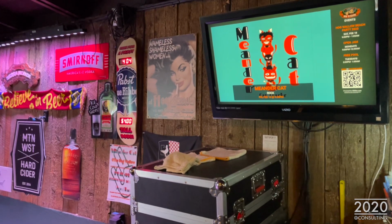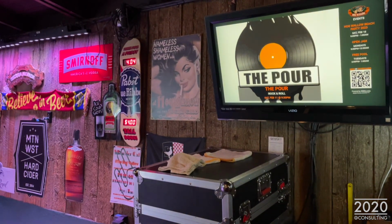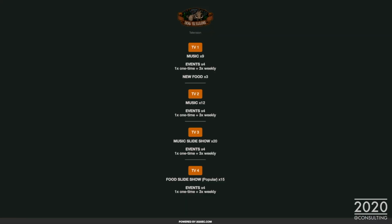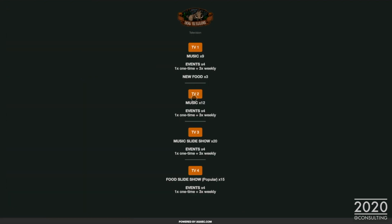Another convenient feature is you can display upcoming events, new menu items, and live music on TVs at your location. You have 4 different templates to choose from. The first template displays the 9 upcoming shows and the newest food items, as well as the upcoming events and a QR code to see the menu or tip the bands. If you click here on the logo, it takes you right back.